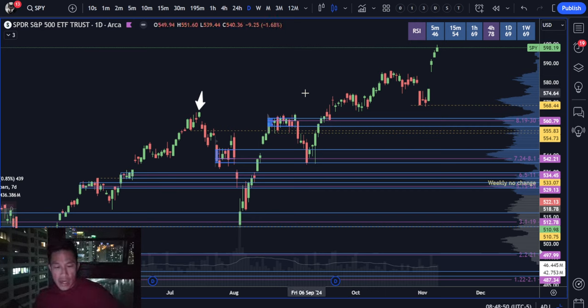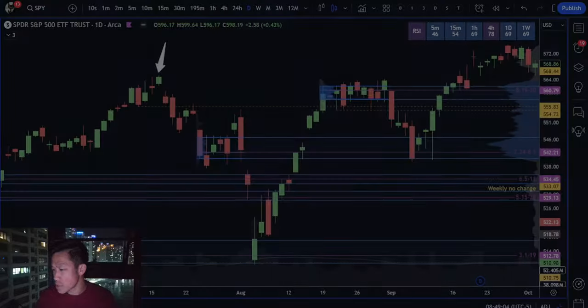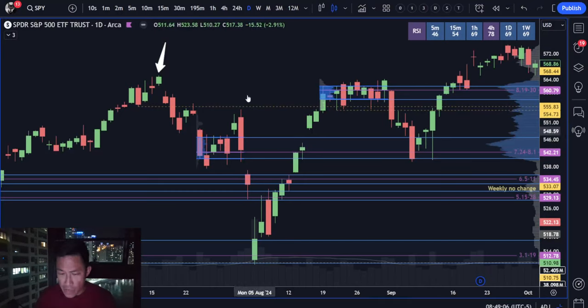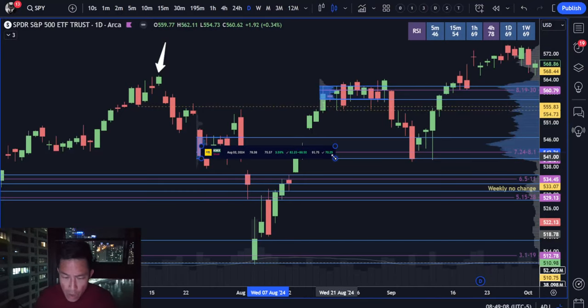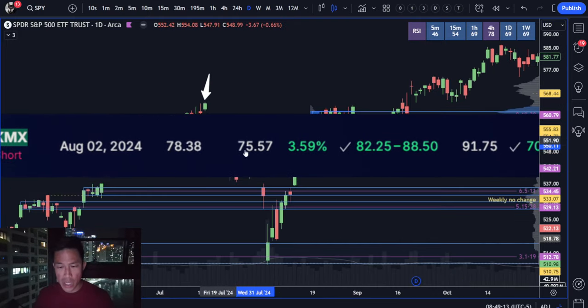Now, that being said, if you are going to be looking for sells when the market is really strong, kind of what you want to do is just what we did with KMX. So for KMX, I'll show you the idea here, or the original zone. So the zone was here. It was identified on this issue on August 2nd. And the reason why we were looking for a sell on August 2nd, here's the trade zone.